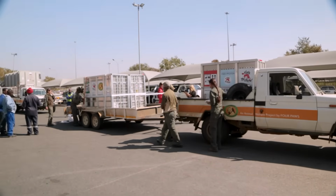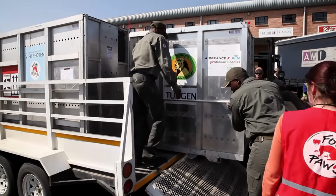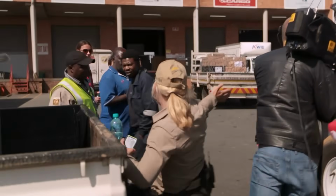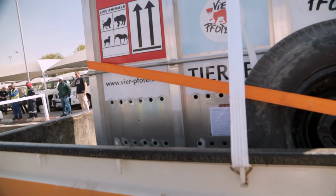A big team from Lionsrock are here to load up the tigers. Rafik, one of the young males, is not happy. Guys, Rafik is really stressed. Can we just not disturb him more? Can we please all stay away from him? He's not very happy and you're stressing him out further.